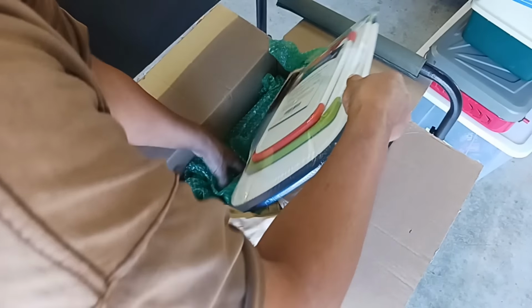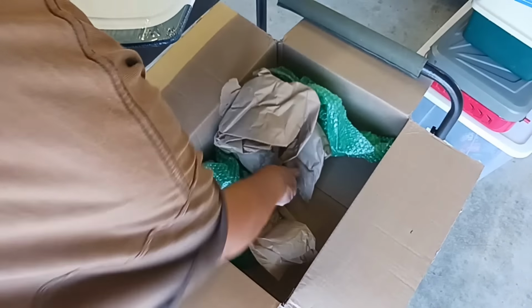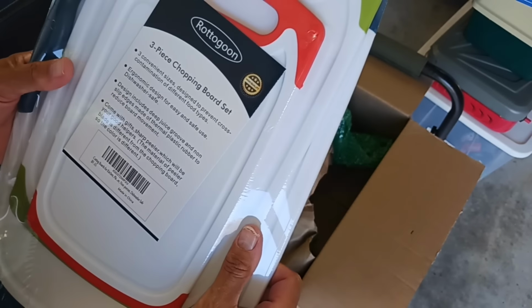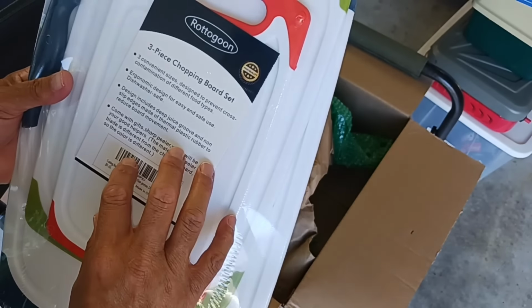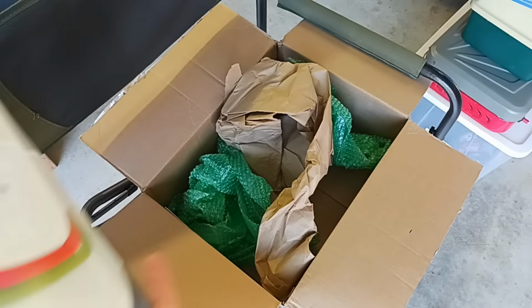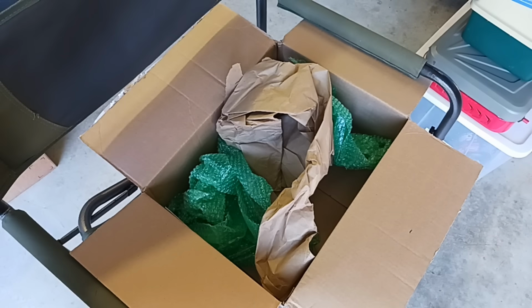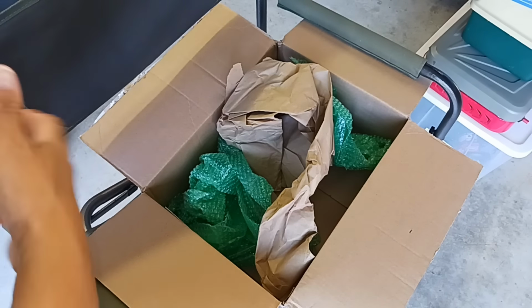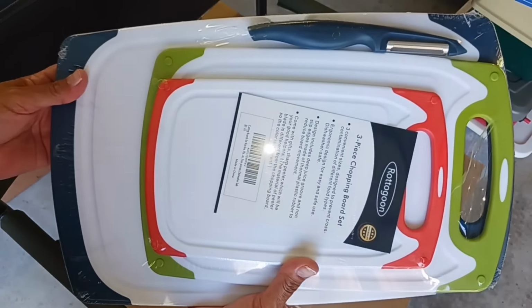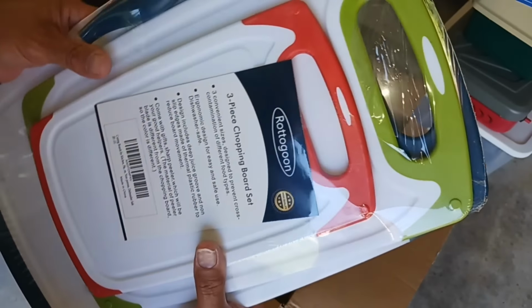Cutting boards. Yes. Look at this. Oh, a paring knife. What is that? Look at this. Pack of three cutting boards. You see that, babe? Okay. Can you see that? And then there's that peeler right there. That's awesome. So there's a small one, medium, and a large one. Thank you so much. I love these.